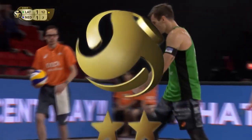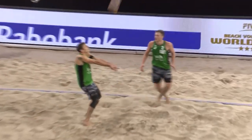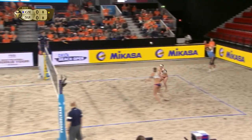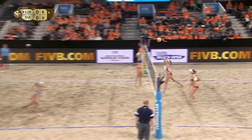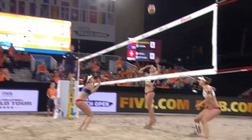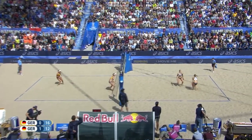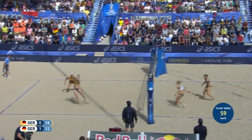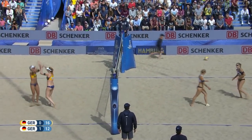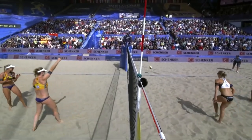Latvia are on the verge here of a place in the final. A cool, calm shot from Plavins. A delicate shot cross court. Switzerland have a slender lead. So one set down, and again they have a 4-point lead now, but if that challenge was overturned, well, it would be a 2-point game. Chance to go five up. Suda with the break, chipping it short. Looks like she's just shot a three-pointer.